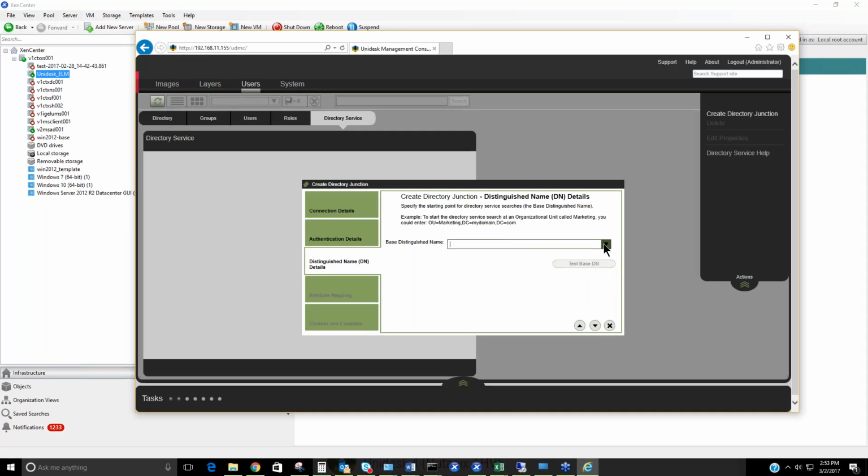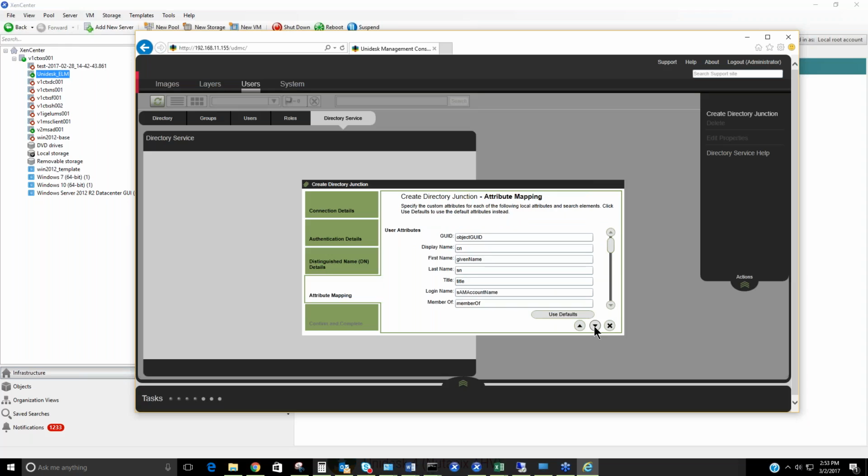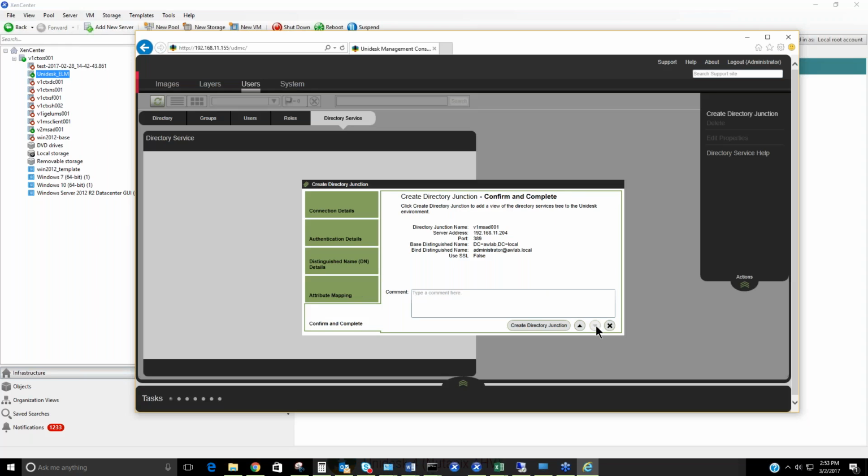Okay, then you always want to pick the root of your domain. In this case, it's a small one, so that's all there is. But the test DN button is pretty funny. We had that because way back when you had to type that in instead of pull it, so it made sense to test it. Now it doesn't make sense to test it, but we still have it. I guarantee you, everyone on this call has typed in a base DN wrong at some point in their life. Next, it's set up properly for Active Directory. Right. And create.